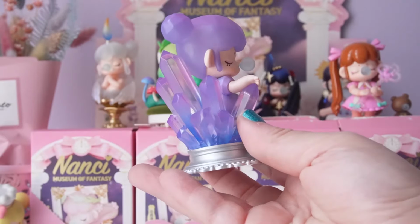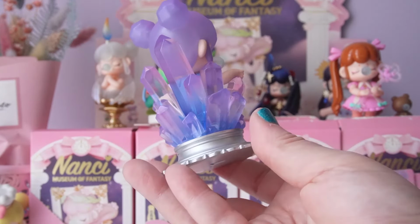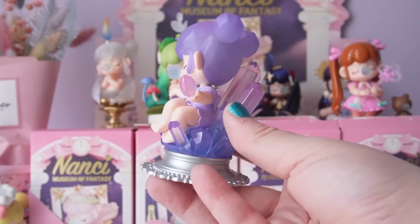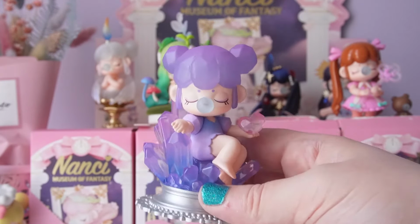It looks like it's amethyst. It's so beautiful. I really love the clear vinyl. I think it looks so good. And her hair is very rocky looking. It looks like it's been cut into like a large stone. Definitely for this one, I think you're supposed to display it on the side where you can see her face and her legs all curled up in the chair.